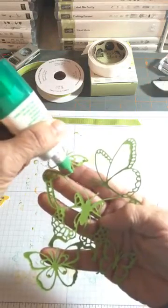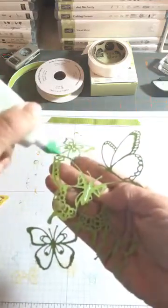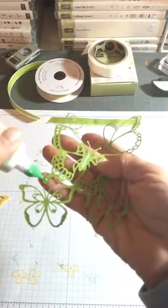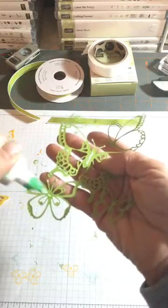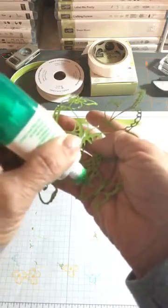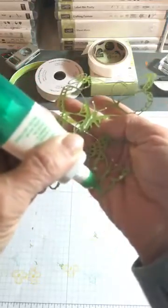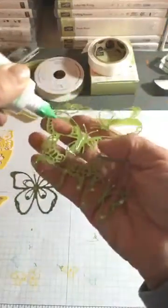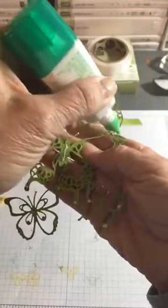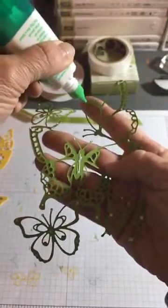And in the middle of the butterfly, just on the tips of the wings and in the middle of the butterfly. If you want the tentacles to adhere down, stick your little Tombow on those. Doesn't take a second to get this done like this. I am putting it on the tentacles because I do want those down. Or their little feelers, whatever they're called on a butterfly. And I want to kind of come to the outside edge.